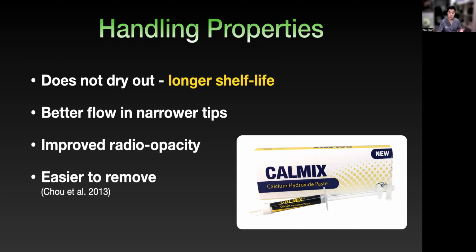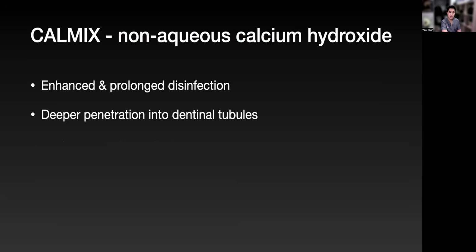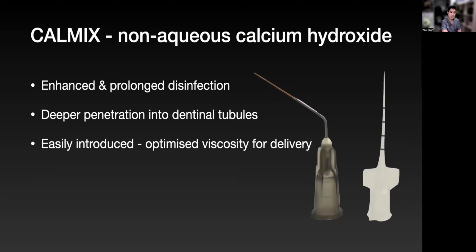And that's where I think it's really helpful in the clinical environment. So to recap everything, you've got CALMIX, which has an enhanced and prolonged disinfection. It's got deeper penetration into dental tubules compared to other medicaments. It's easily introduced, and again, these are the little tips I'm talking about. You can place these tips right into the apical third where it matters most. All these are optimized viscosity for delivery through these tiny tubes. And I've tried them myself, you can't get certain medicaments which are gluggy through these very, very thin tubes.